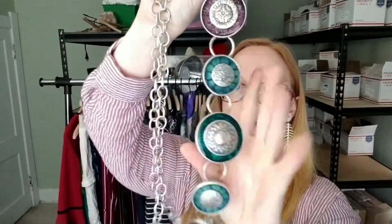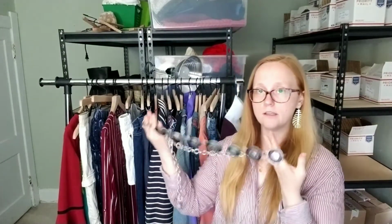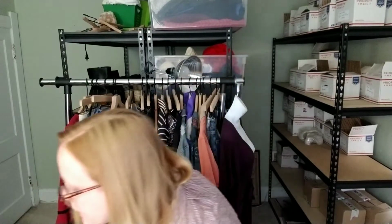Next item, I think this is the only accessory I picked up at the bin, but it's this pretty boho chic belt. Really cute. This is from Chico's. Chico's, I think, signs most of their jewelry, or stamps most of their jewelry. I don't know if you can see that. Probably not, but it's right there. Yeah, it just felt like quality. So Chico's jewelry can do okay. So I grabbed that.